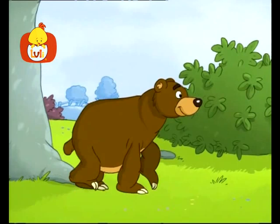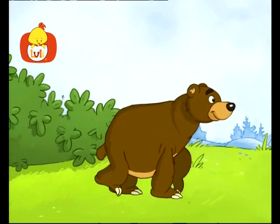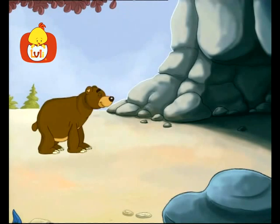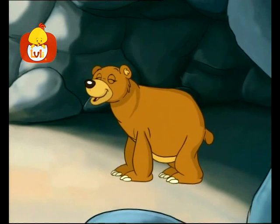Where does the bear want to go now? Maybe it wants to go home. Where does the bear live? Here is a cave. The bear lives in a cave at the side of the mountain. Who else lives in the cave? Grrr. It's Mother Bear. Father Bear and Mother Bear live together in the cave.